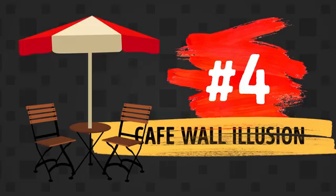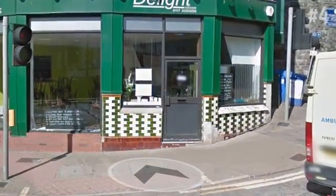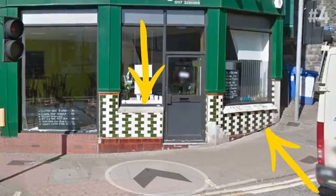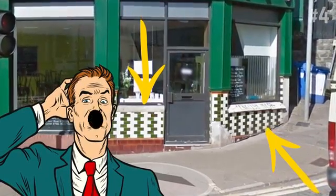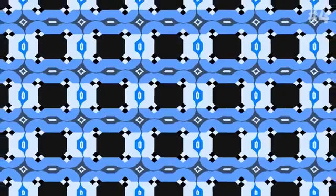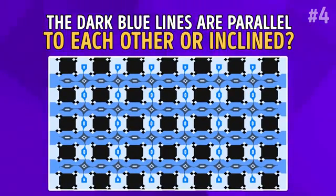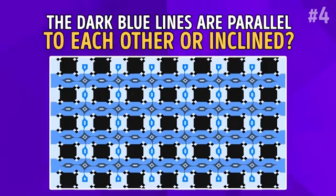Cafe wall illusion. The name of this illusion was inspired by a tiled wall of a cafe in Bristol. Like Starbucks? Nah, but I will tell you no more for now. Can you tell if the dark lines are parallel to each other or inclined? You have 10 seconds to figure it out.